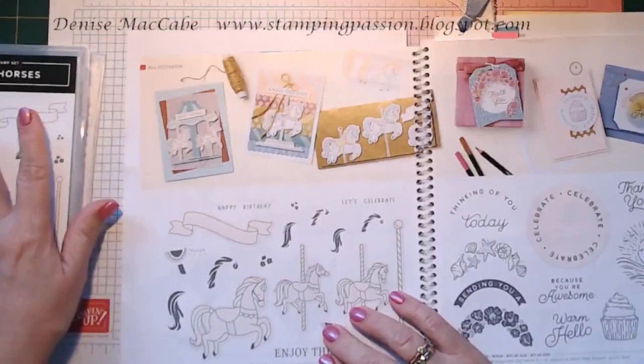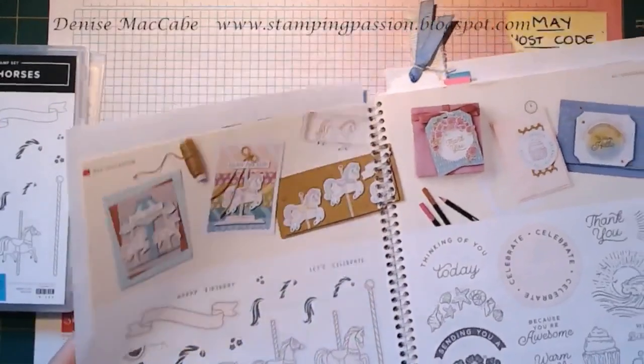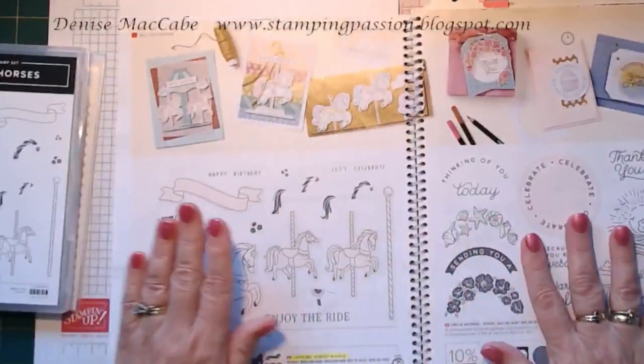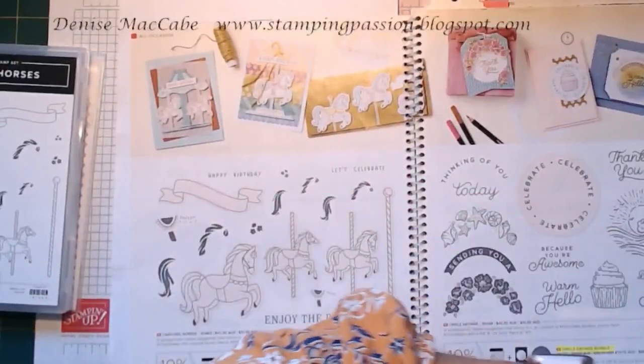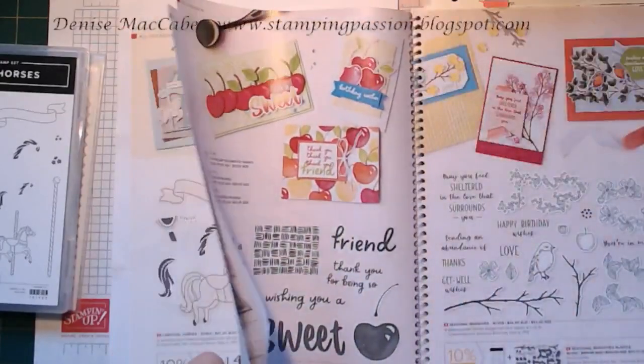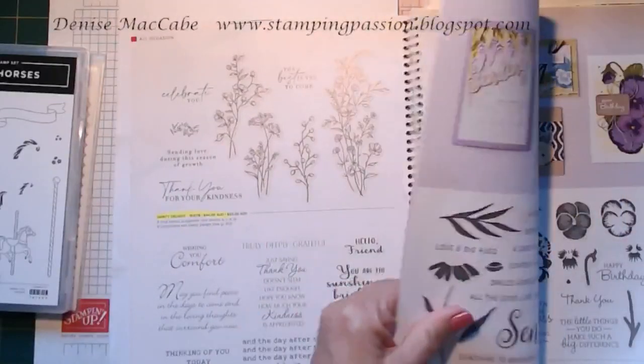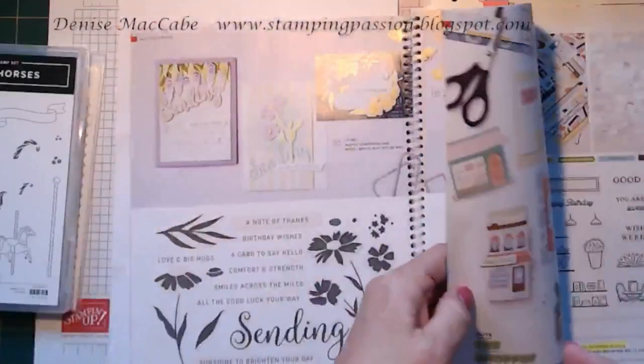So they've got a bit of a soft spot in my heart, so I had to get the horsey go rounds. I know, I'm silly, but anyway. The other thing I got was, so I haven't played with that one yet, but I'm looking forward to it.